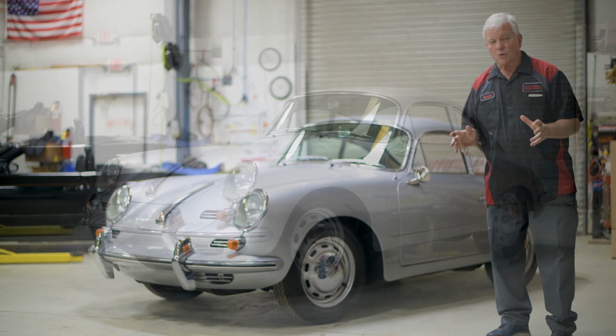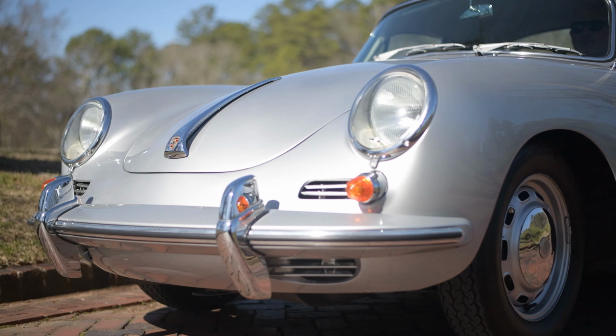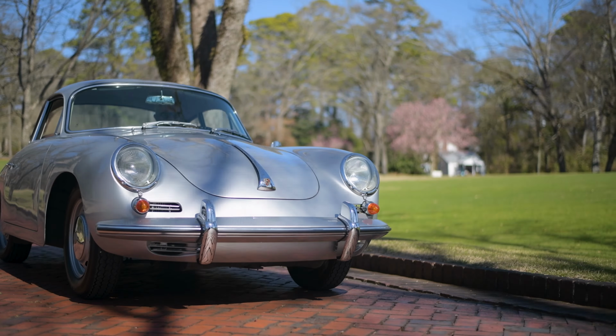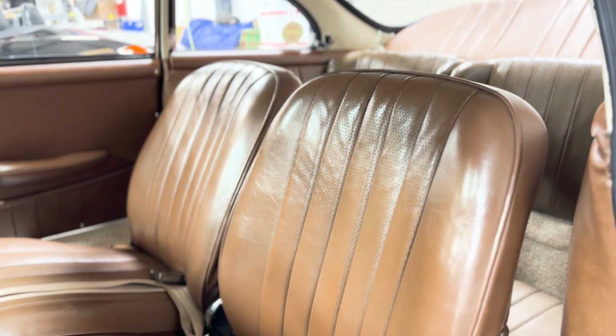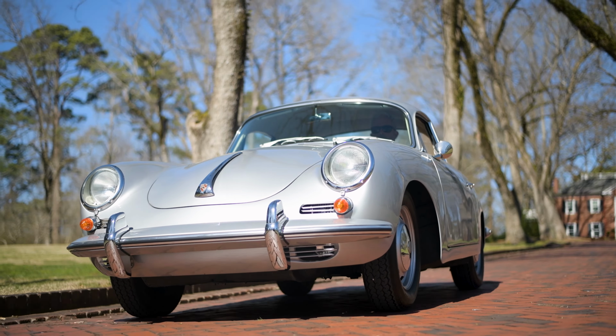Porsche 356. It's an iconic Porsche, and it is very much in every place you look on this, whether it's under it, in the boot, in the engine compartment, or even in the interior. It is pristine. It's just one of those opportunities that we really have to bring it up to speed. Great.